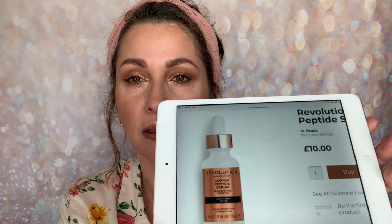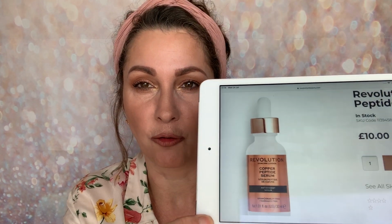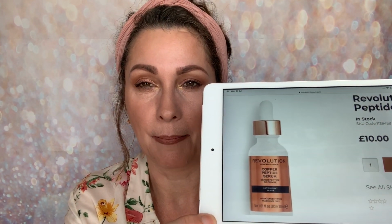So the next product is again from the Revolution skincare range, and it's called Copper Peptide Serum. Again, this is £10. Again, it's in their dropper packaging, and it looks like that. So exactly the same. You've got the dropper packaging there, but of course this is totally different, and it looks like it is a clear solution.